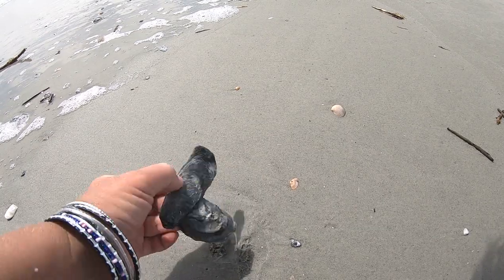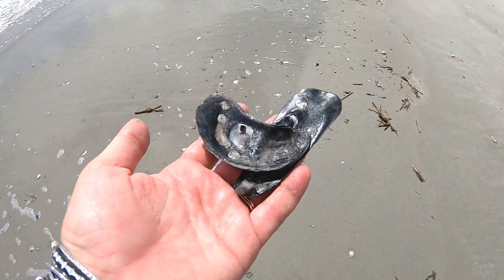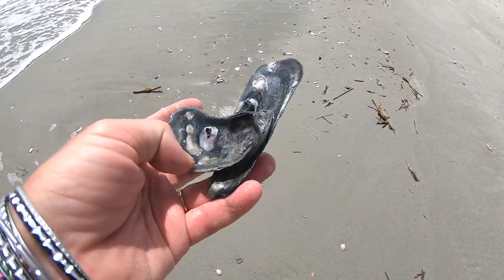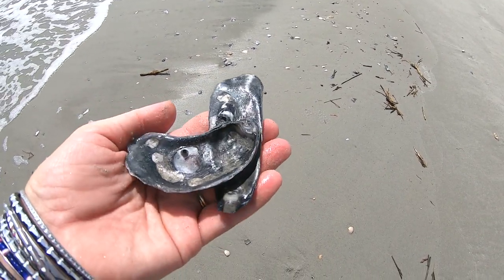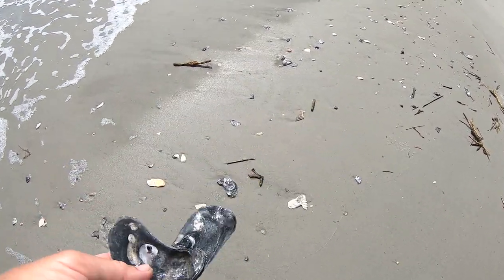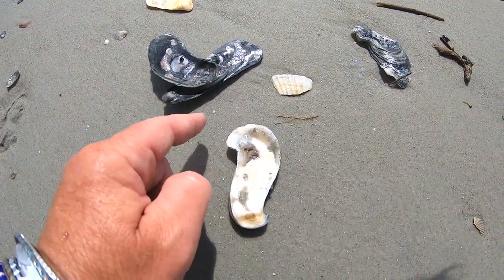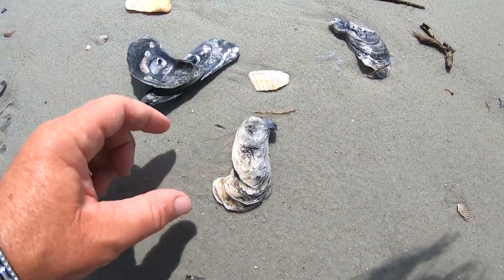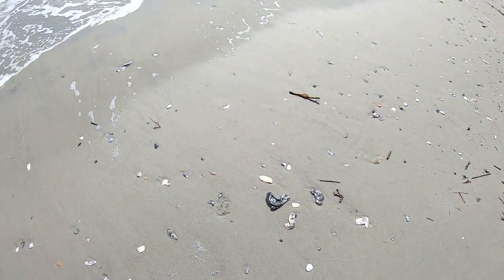And oysters come in all kinds of crazy shapes and sizes. You see, they just grow and attach to one another. So you can see this one is kind of curved, whereas that one is fairly straight. Look at this one. It's almost in the shape of an S. It's a backwards S, but there you go. For Stephanie from Salty Reflections.